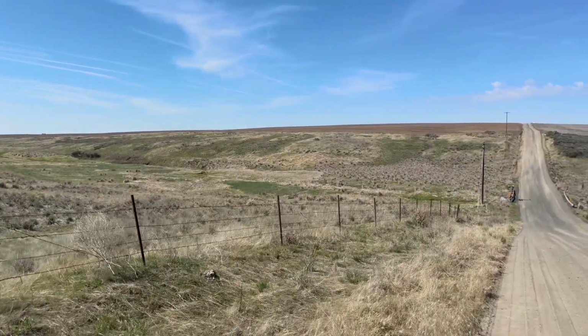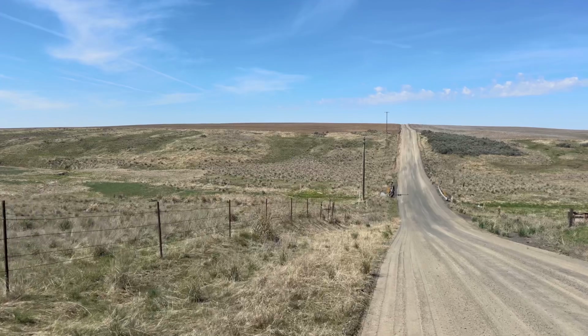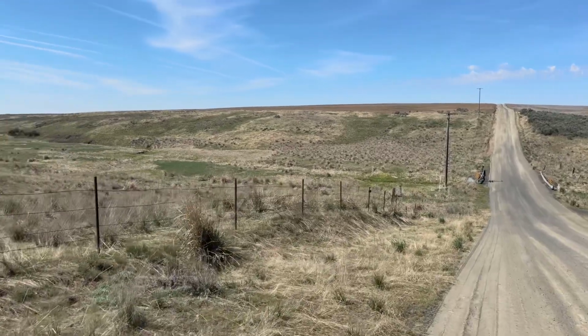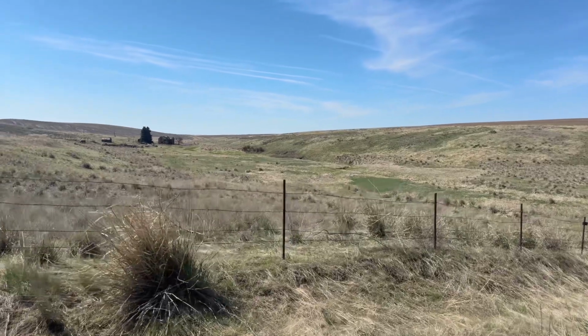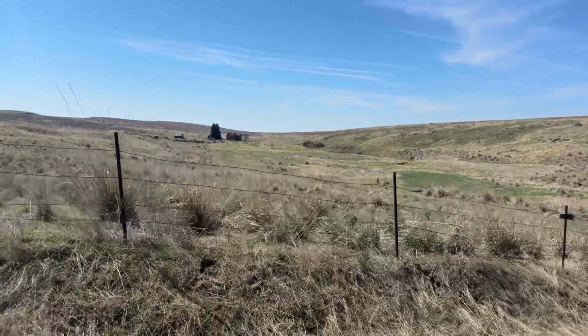Nice and windy up here on the plateaus, but I don't mind. This morning it's been pretty hot. My body's still getting used to springtime. Spring's in the air, as you can see. And the draw, or the creek that was down here at one time, is finally starting to dry up. I remember how wet it was this winter.